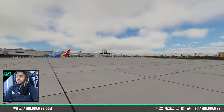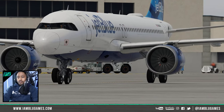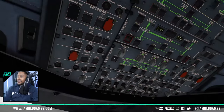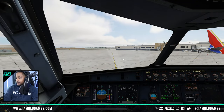Cleveland Center, Air Canada 500 at flight level 200, passing Syracuse to Rochester. She's beautiful, isn't she? Alright, I'm ready to go, guys. Let's get out of here. That's good. Let's call him up, ask for taxi. I don't think I'm forgetting anything.